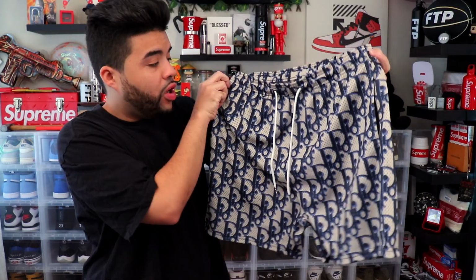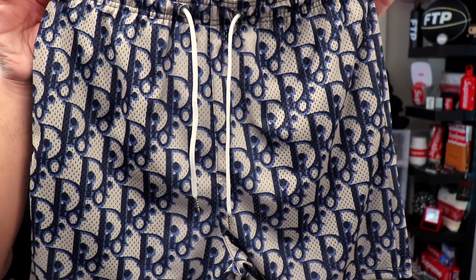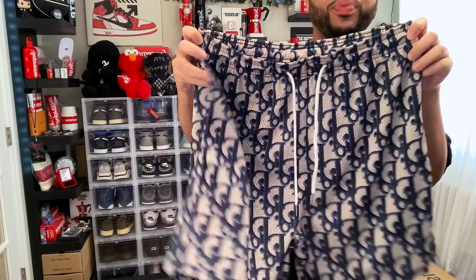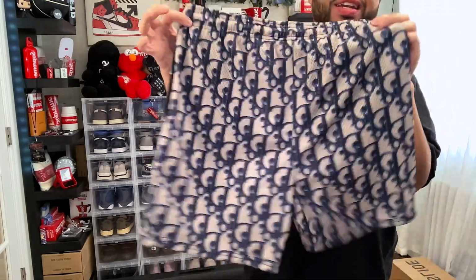I love the tone on these shorts. It's almost like a creamish gray. You can't really notice it on this camera. Then it also has that Dior in the navy with the baby blue behind it. I'm gonna go ahead and try them on for y'all. Definitely fucking with these. Just look at the graphic on it. You do got 2 pockets obviously on the side. No back pockets on these, but it is what it is. Just some cool basketball shorts. Throw on some nice kicks with it and you good for the day.